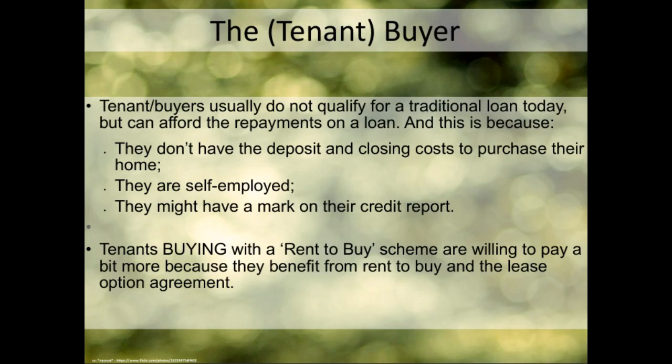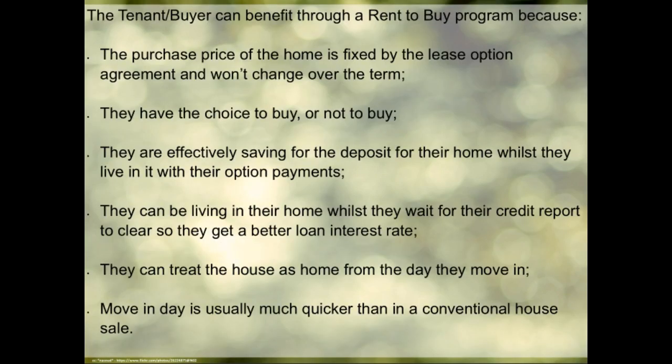So moving on, tenants buying with a rent-to-buy scheme are usually prepared to pay a little bit more because they know that they benefit from the rent-to-buy and the lease option agreement. The reason that it's so exciting for them, besides the fact that they can actually move into their own home, is that the purchase price of the home is fixed by the lease option. So they know when they move into their house what the purchase price is going to be in 5 years' time, so they can work towards that. And it's not going to change over time.